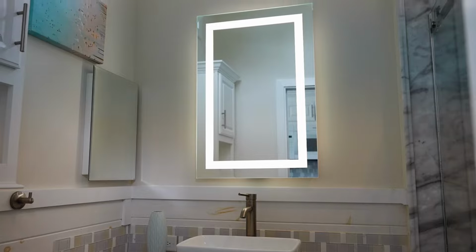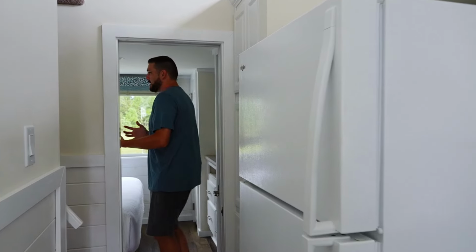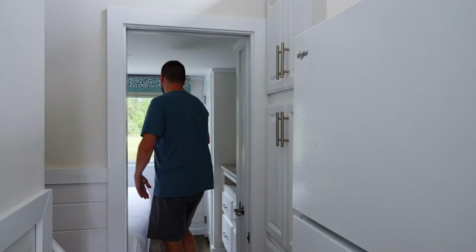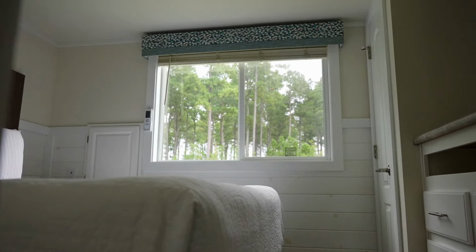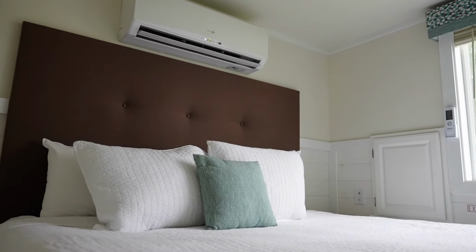A lot of custom homes will use that just because it kind of has that upscale look and feel to it. And then main level bedroom as we come through. Watch your head. I'm 6'4", it just happens. It's a tiny house, but you'll survive. I promise you, just watch your head. But as you come in, full king bed, which is also pretty rare in a tiny home. So it's nice to have a king size bed.